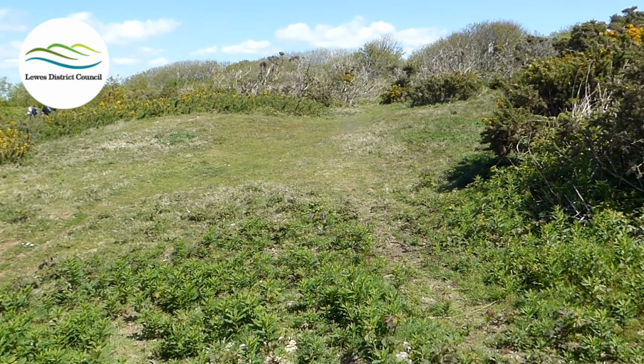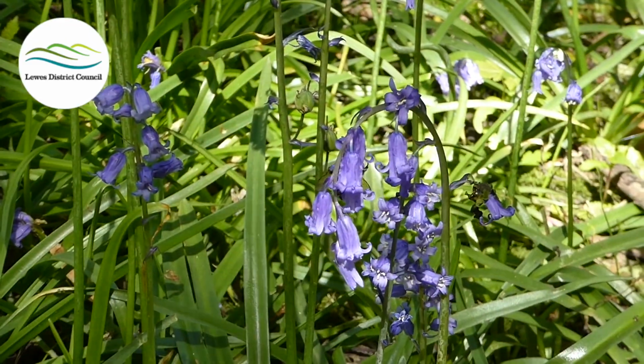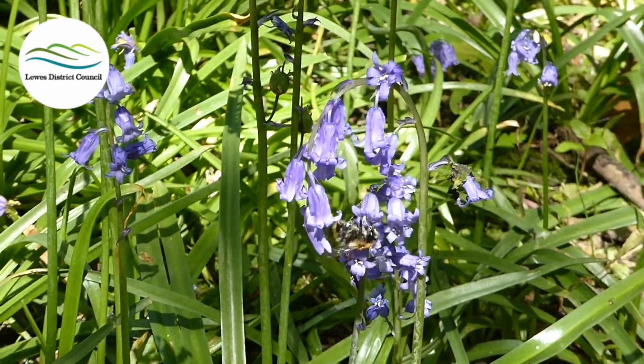But this is part of a wider living landscape, acting as a nature corridor, connecting with other wildlife habitats such as Castle Hill Local Nature Reserve on the coast in Newhaven. And it's part of the Brighton and Lewes Downs biosphere.